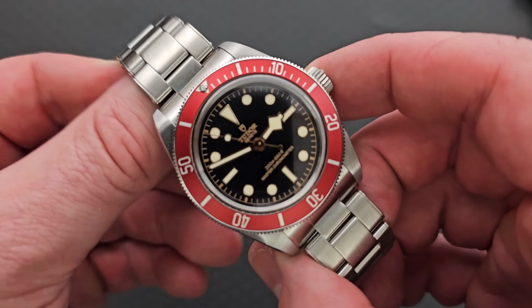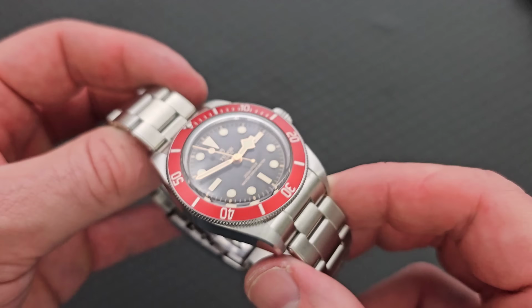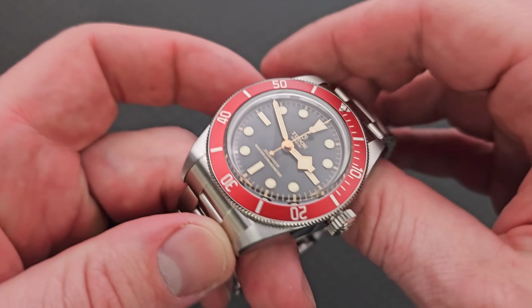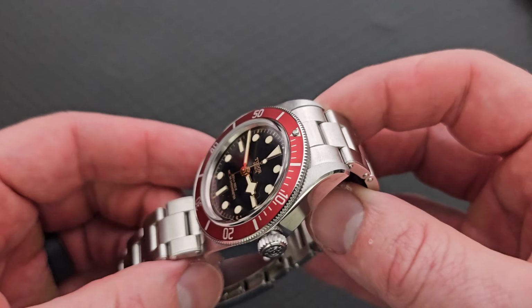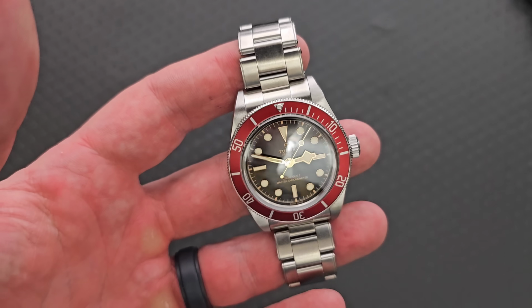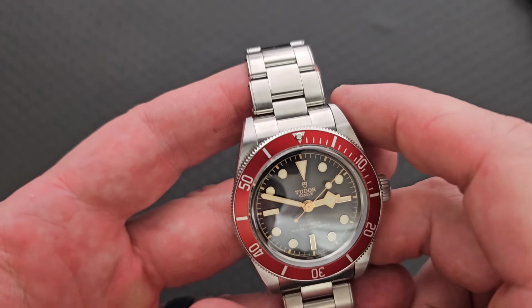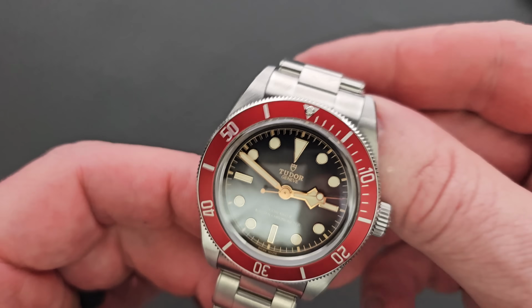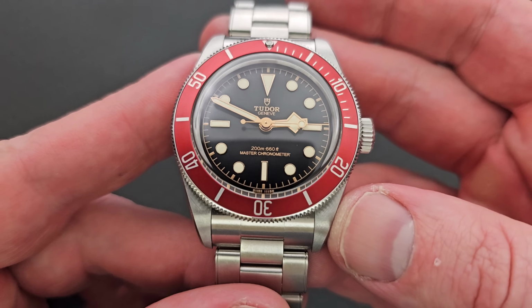Okay, we've got all the plastic off, and my goodness, for watch guys, there's nothing more frustrating than the plastic that comes on your watch, and you just want to get it off of there and be able to enjoy your watch, and it's always hiding in some crevice. It's awful. But anyways, what an absolutely stunning watch.